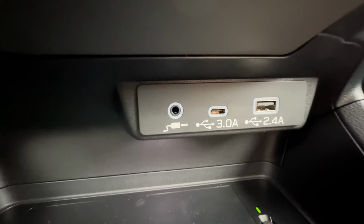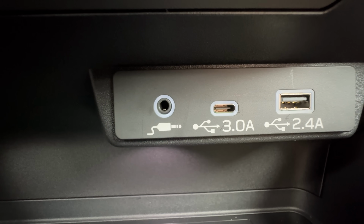Yo, we still have an aux port. How sick is that? Wow. Remember that was like a thing when we first started reviewing cars? Share the aux. Yeah, and then what other cool stuff do we have in here? That's it, bro. The armrest is kind of nice, whatever.